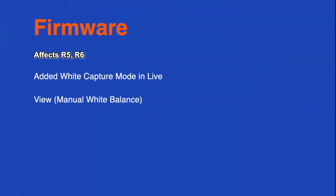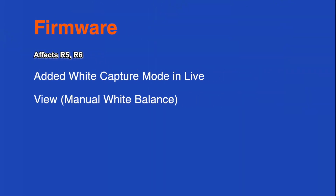Now looking at item 6. Adding white capture mode to live view. This allows manual white balancing. This is a much requested feature, with the ability to set a custom white balance in live view being top of most people's list, especially wedding photographers. Again, this is the R5 and R6.